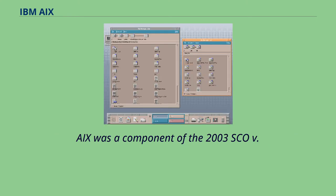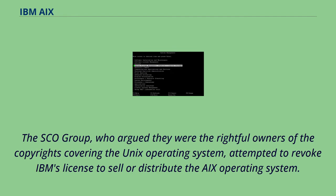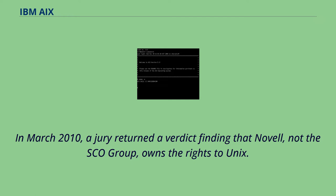AIX was a component of the 2003 SCO v. IBM lawsuit, in which the SCO Group filed a lawsuit against IBM, alleging IBM contributed SCO's intellectual property to the Linux codebase. The SCO Group, who argued they were the rightful owners of the copyrights covering the UNIX operating system, attempted to revoke IBM's license to sell or distribute the AIX operating system. In March 2010, a jury returned a verdict finding that Novell, not the SCO Group, owns the rights to UNIX.